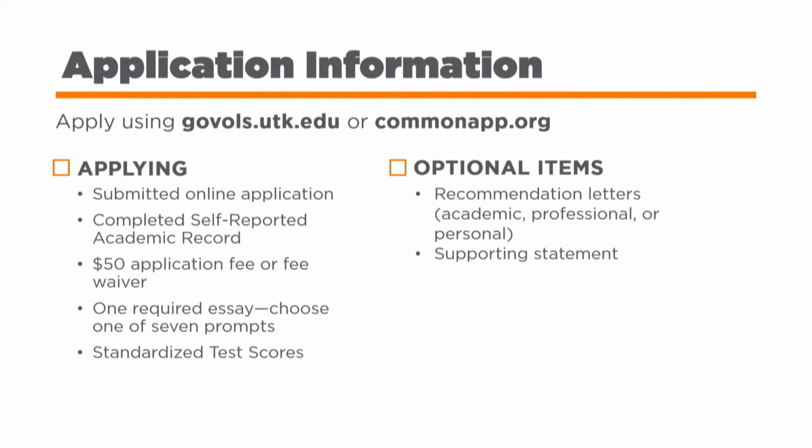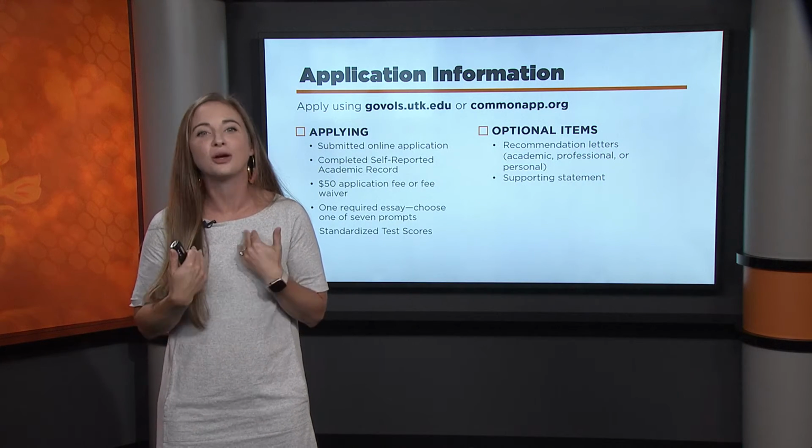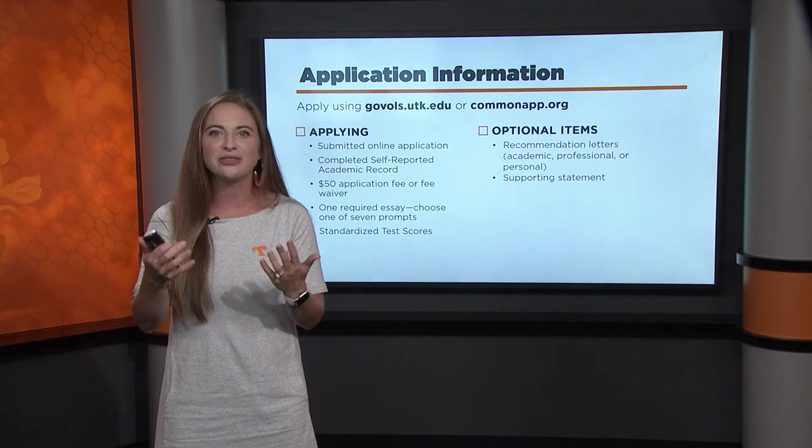As a part of the application, we do require one essay, but don't let it trip you up. We're not looking for anything crazy. We're just trying to get to know you a little bit more. And we give you 7 prompts to choose from, both on our application and the Common App. So take your time, make sure you proofread it, and then when you're good and ready, add that to your application.